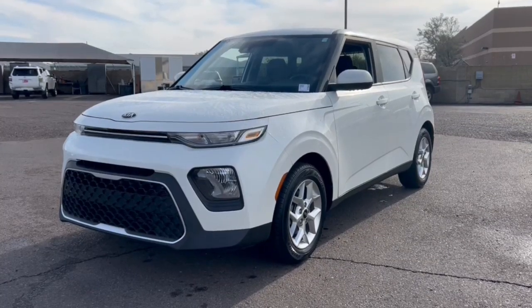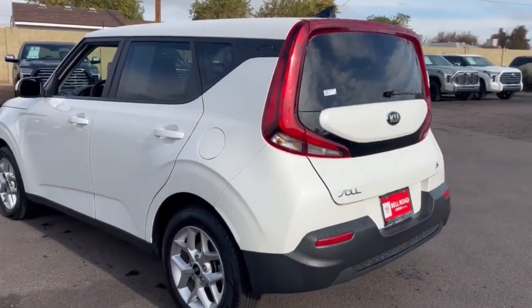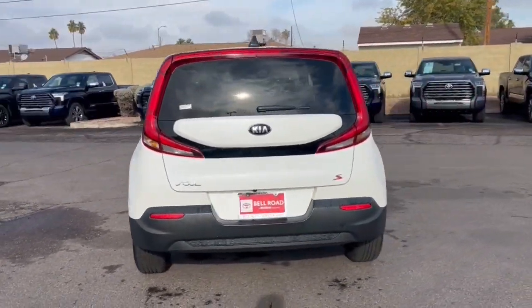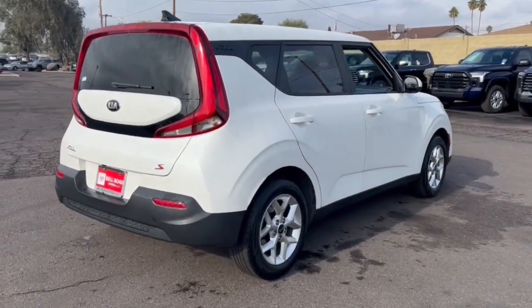Go home happy with the 2021 Kia Soul. This vehicle is an outstanding buy with fewer than 80,000 miles on the odometer. Take a closer look at this spacious and tech-rich Soul. Enter its iconic space and discover a roomy cabin that's ideal for moving people as well as cargo.